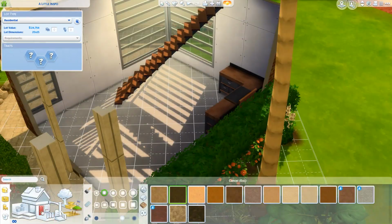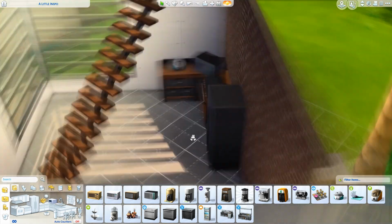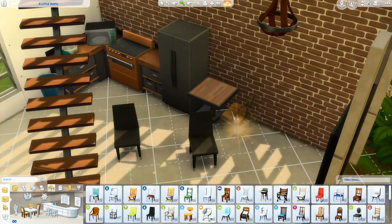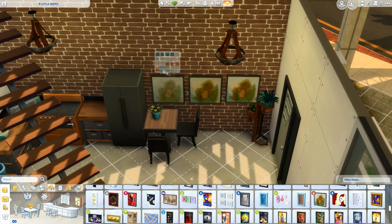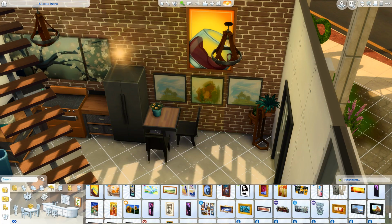No way. Oh, also, I do the inside twice. I start off with the kitchen one way, and then I completely change it when, I think you'll see it in a little bit, where I move the table and everything, because I think I decorate it one way, and then when I go in, I move a lot, like 2 or 3 times.